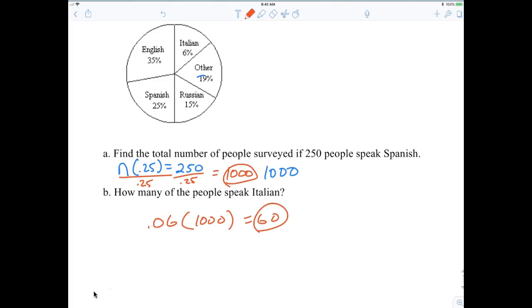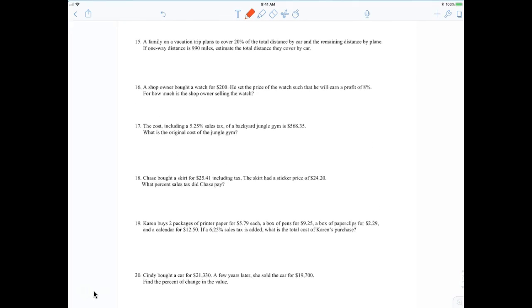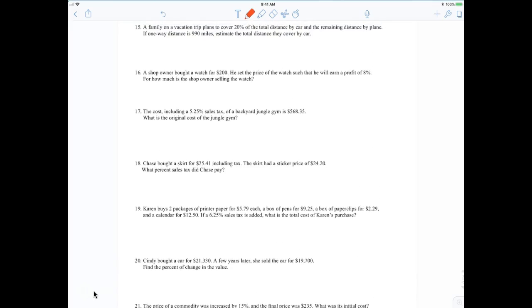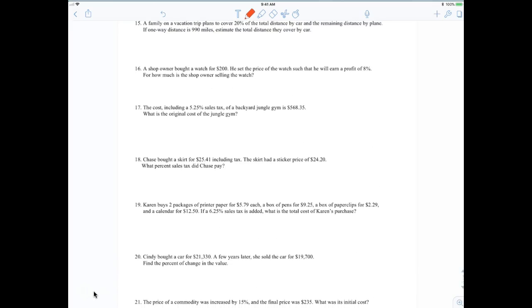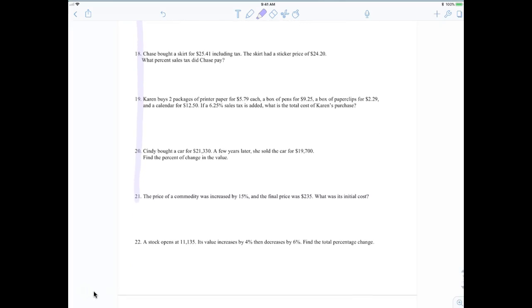Now, what I want to do tonight, listen to me, please, is everybody has to just try these problems. Some of them are harder and some of them are easier, so you have to read them. All we're doing is 15 through 22. Everybody try 15 through 22. Everybody hear me on this? And you get to use a calculator.